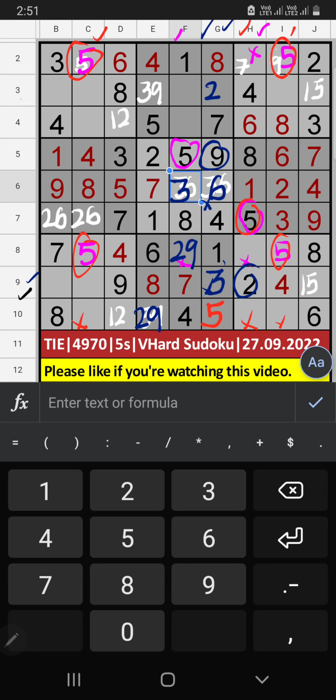9th row and 3rd row, we have 2. So 2 can't come in these cells. Then 2 is confirmed here. Then we can confirm 6 also here. Then column B, 2 numbers are remaining, 5 and 6. First grade, we already have 6. So 6 can't come in the cell. 6 is confirmed here. Then 5 is here.